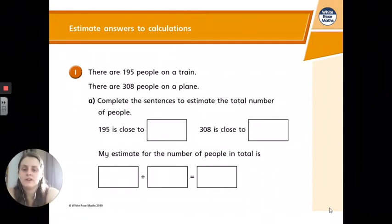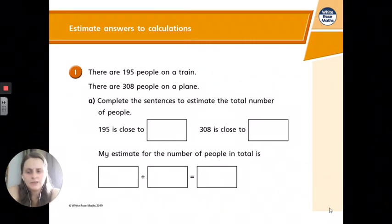So 195 is close to. Now, if you think about it, 195, we could say it's close to 190. It's only 5 away. I want to think bigger than that. I want to think, what 100 is it close to? Now, it's not close to 100, it's actually close to 200. So I would say 195 is close to 200. It's only 5 away. And 308 is really close to 300.